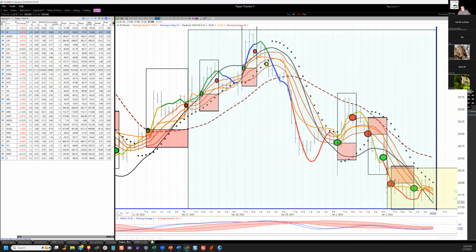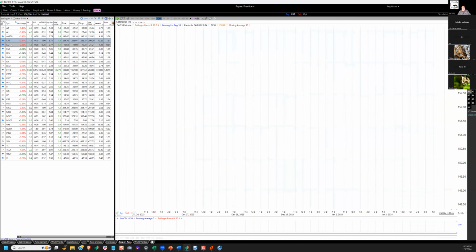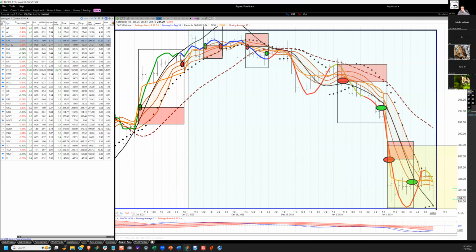AI, gap drop. Again, harsh sell-off, but it came back to the VWAP. I held as long as I could for a fraction. Amazon, no trade. Caterpillar, gap drop for an R. Again, the routine exit at the VWAP.